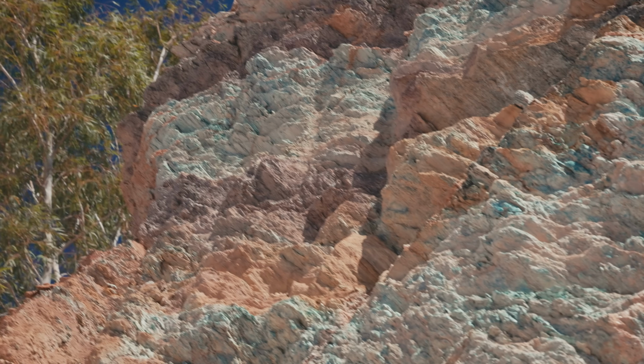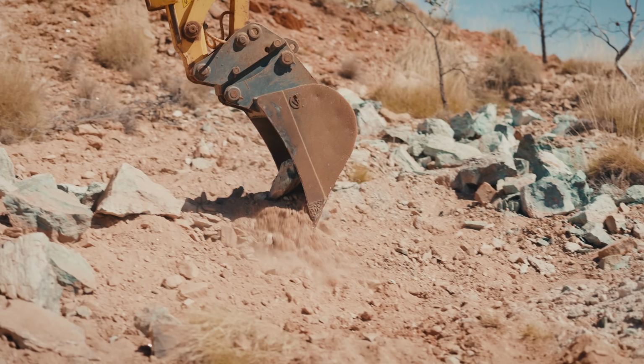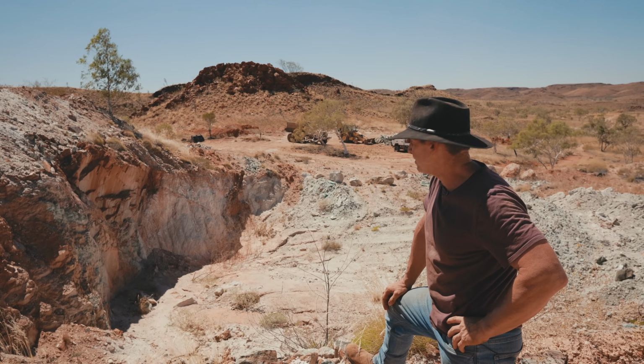Mick and I came up here a few months back. We put the excavator down here. We're actually digging this face here through the mica and pulling out those large boulders of Dragonstone. Phase 2 of the project is the recovery, and that's what we're here today to do.